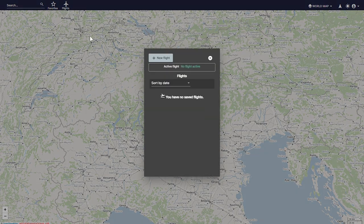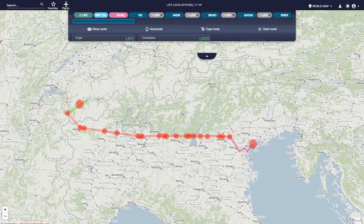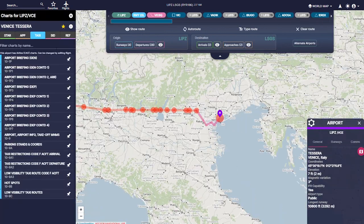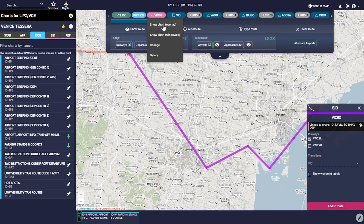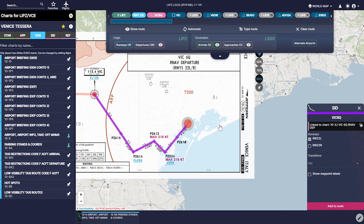So let's go on in then to Navigraph charts. We click flights, new flights, and from SimBrief, and we use the latest one that we just made. Open up the charts list. We're going to need to know the airport information and the parking stands and coordinates. We'll be using a departure. So this is the departure that they want us to take. So we'll be pinning that also to the bottom.